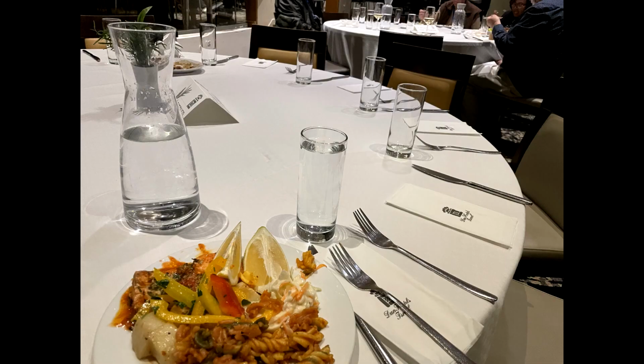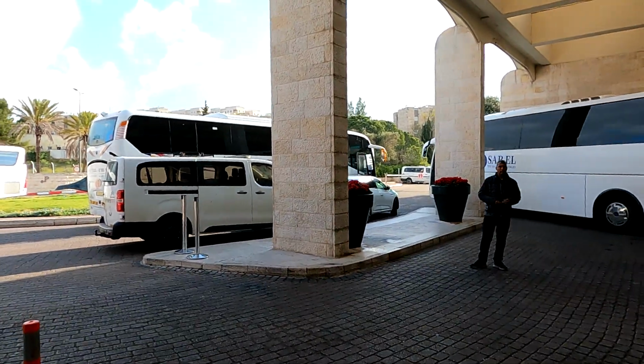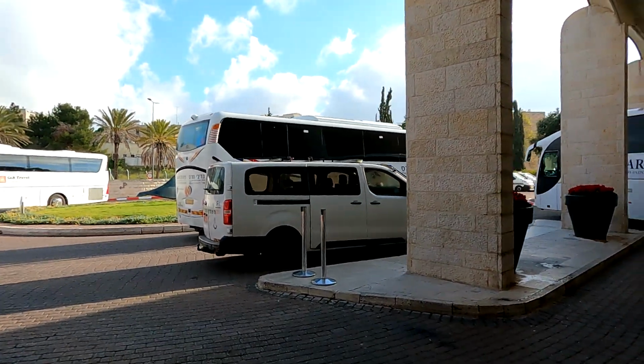So after an evening meal and a good night's sleep, we prepared the next morning to head out for the desert. So here we're getting ready to board our bus like we do every morning.